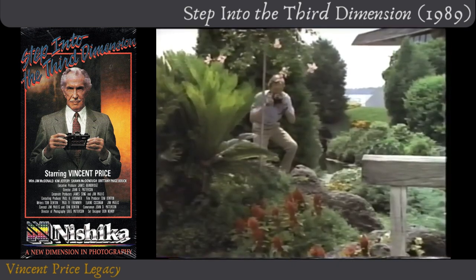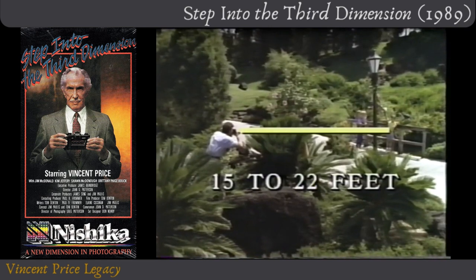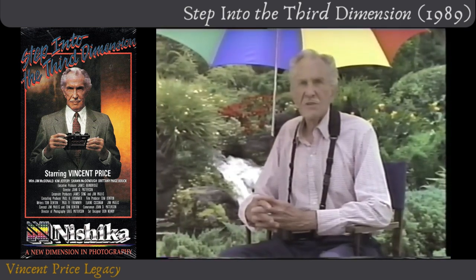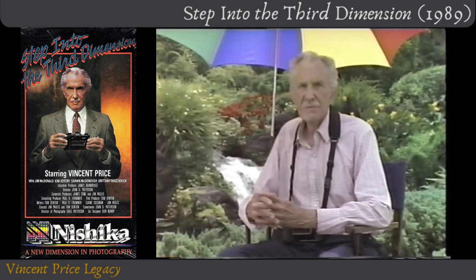Foreground object in front, then your main subject, and then your background. In outdoor shots like this one, the ideal distance for your main subject is between 15 and 22 feet from the camera, although a couple of feet either way won't make too much difference. These distance guidelines are designed to help you take the most effective 3D shots possible. Follow them whenever you can, and you're sure to be satisfied with the results.